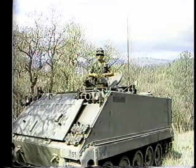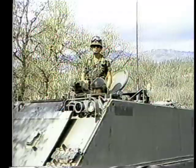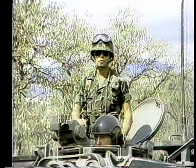Overall, 176 valid observations of each target type were recorded. Mounted systems detectability was 62% overall, compared to 34% for dismounted systems.